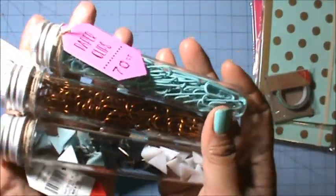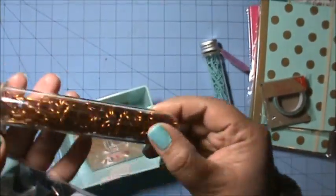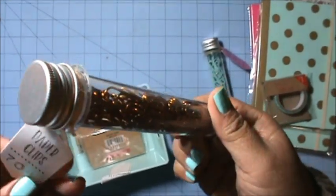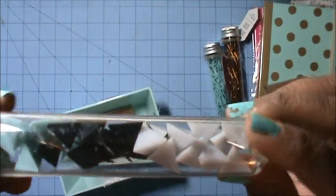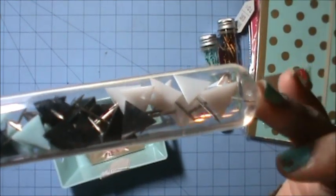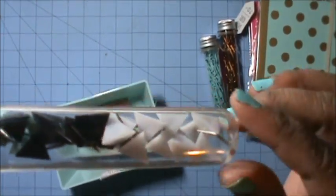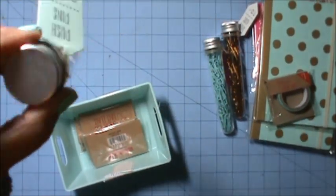So I found these paper clips, really cute teal color, and this really nice copper color. And each of these tubes comes with 70 paper clips. And then these were so cute to me. I just had to get them. So they have these triangular tops to these push pins. And I love that because I really love geometric shapes and things like that. So totally sold me. Love these.